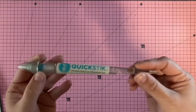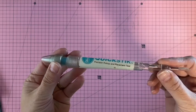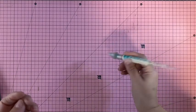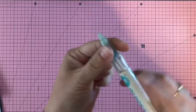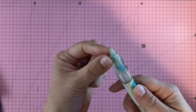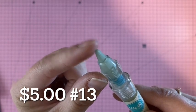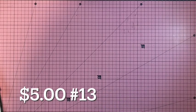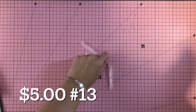Okay, next up I have a Quick Stick. I have a few of these types of tools that will pick up little things like sequins. The cap is on here, obviously, but it's got the sticky end. And you can refill it. This one is a little sticky and quite hard to turn, but it is usable. So this portion here is sticky. I'll maybe just try and pick up this ribbon so that you can see.